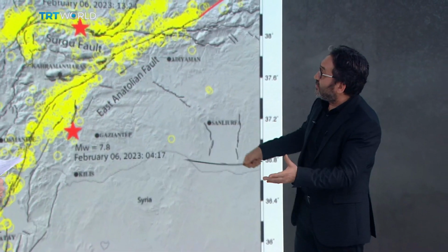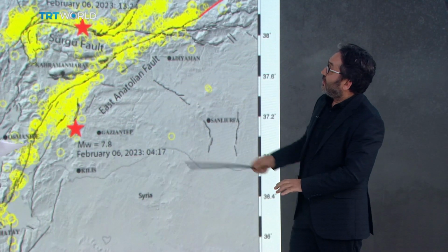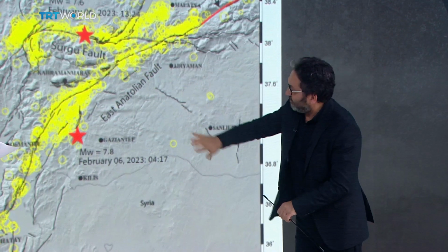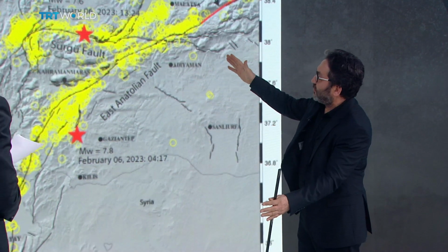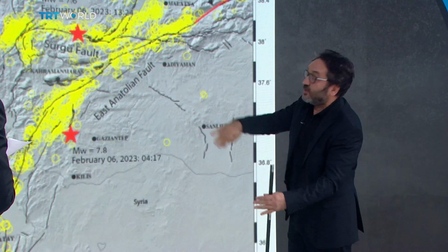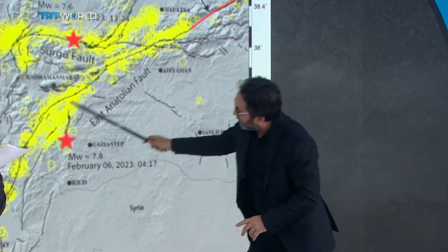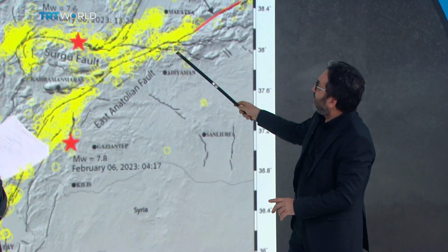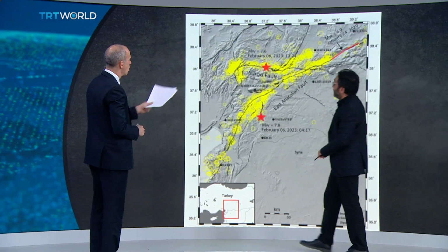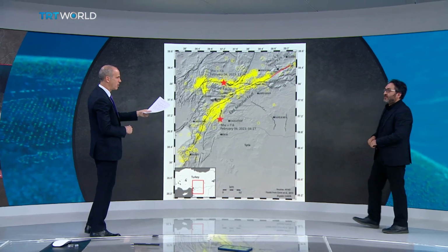And 9 hours later, the second shock took place here near Elbistan. So basically, within 4 hours or so, you can tell where the earthquake happened, I mean, the extent of the ruptures. So basically, from here all the way to Antakya, here you see Çelikhan, and from here you see Malatya towards Elbistan, and here. That red line up there denotes a previous earthquake that dates back 2-3 years.